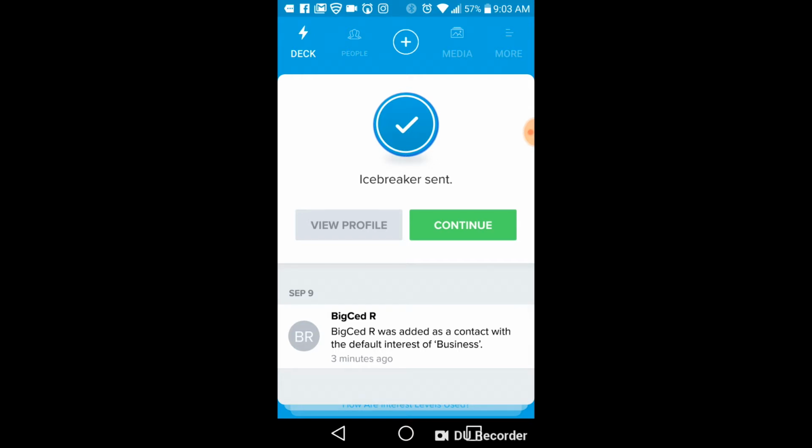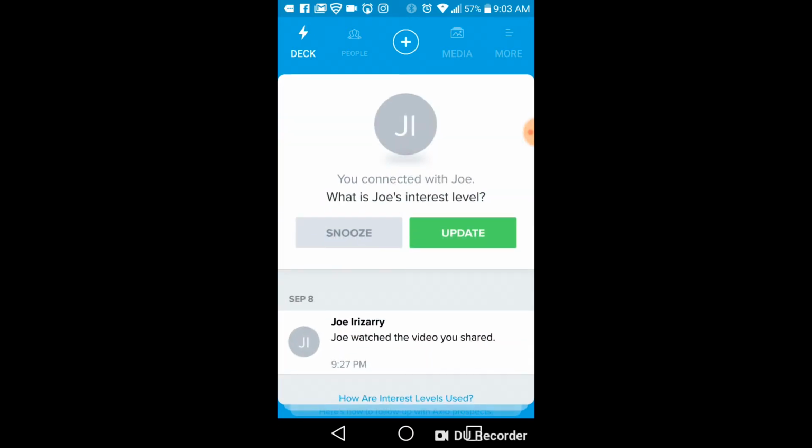What happens is that it's going to get that text message and send it back to one of my cards. It's going to say, hey, this person responded back, and I typed in, oh, great. That takes a few minutes, but we're not going to wait for that. Since the iceberg is sent, we're going to click on continue.